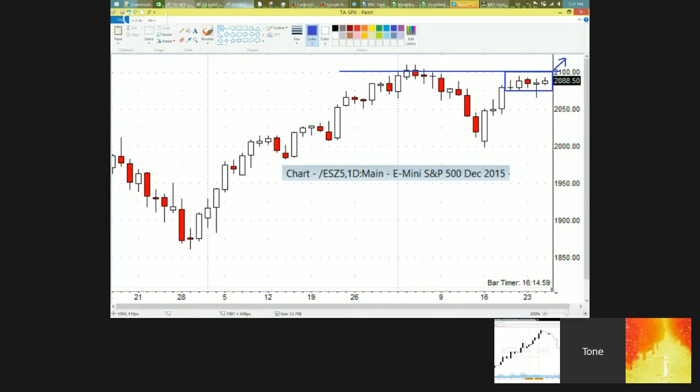And a quarter interest rate means absolutely nothing for the stock market. It does mean something for the government bond market, but we're not talking about that. We're talking about the stock market. So that's my view on that, and I'll mention Fed rates in particular towards the end.